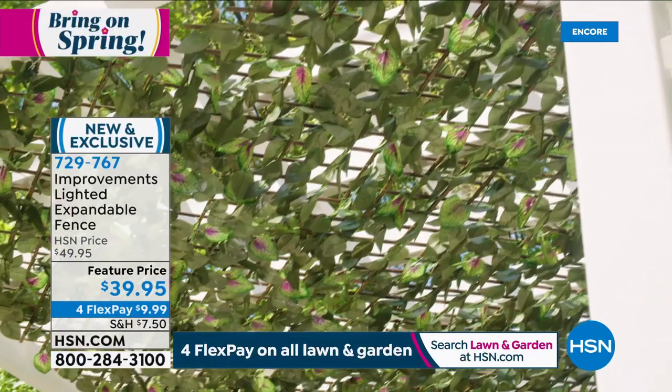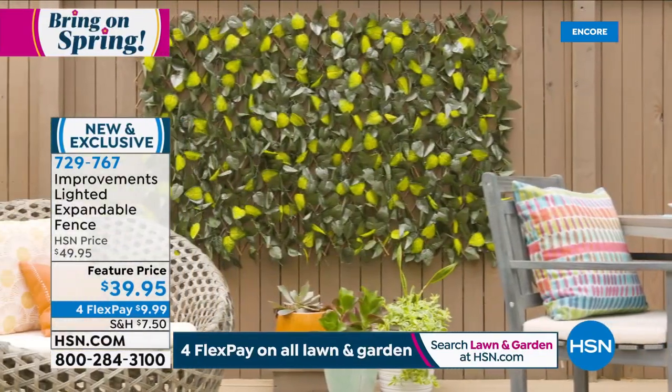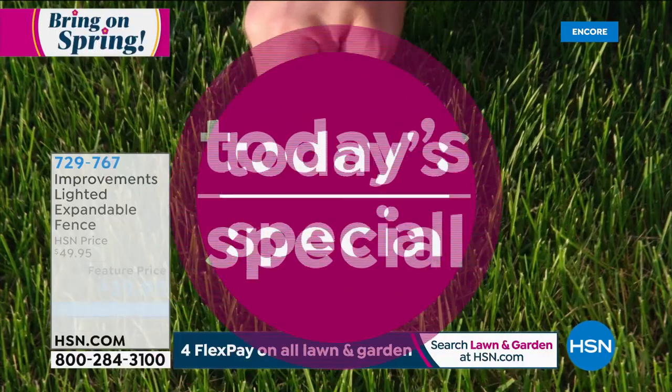Looks real. Now, it is on a $10 flex pay. We've got a couple of colors for you. $10 gets it home on a flex, but it is back in stock.